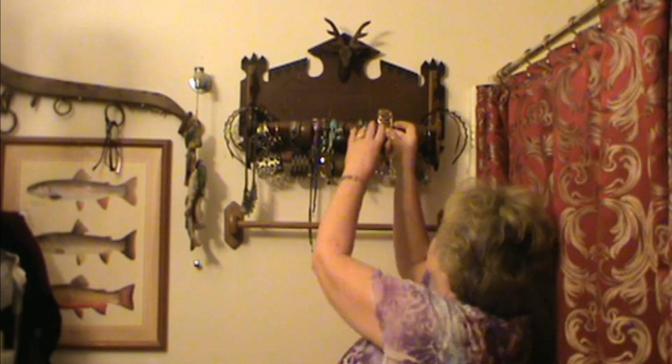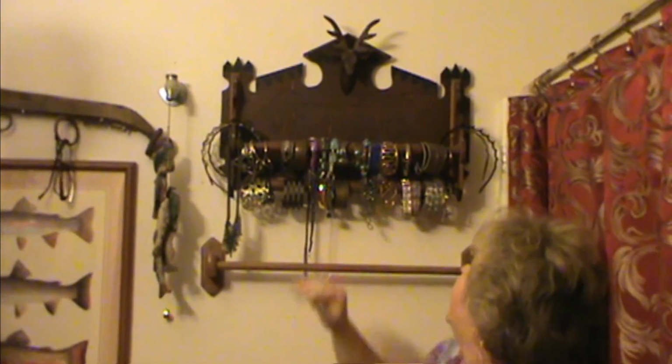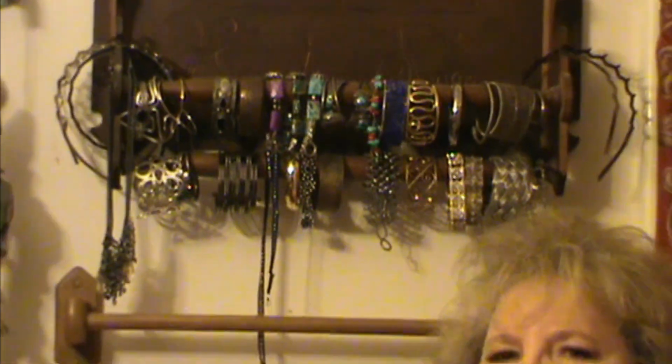If you can't find one at the thrift store, you can buy an inexpensive one at your local store, simply one that's wide enough that it will hold your bracelets. You can get them on there, and then they hang, and then you have all of this room. So that is our quick tip of the day.